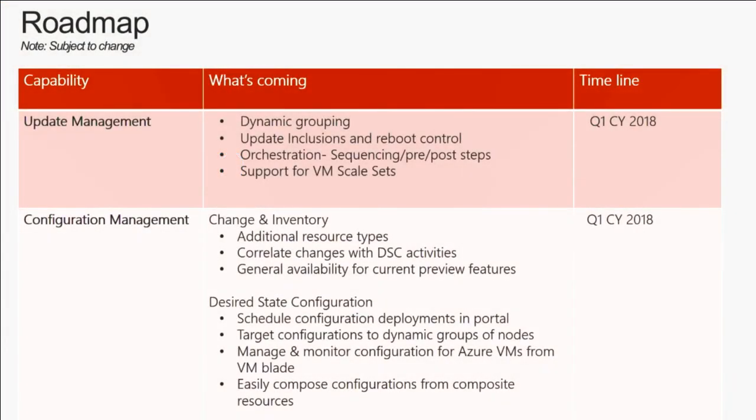Then we'll talk about roadmap. We specifically put only the ones we're going to work on in the next 3 to 6 months. We have a huge backlog, but we just put what we are actually going to work on in the near term. In the grouping, one is dynamic grouping from update management. The group selection I showed here is all static, and we understand that your groups are dynamically changing, so we're going to support dynamic groups. Update inclusions: so far we've shown only exclusions. Now you can also specify a particular update you want to install anywhere.